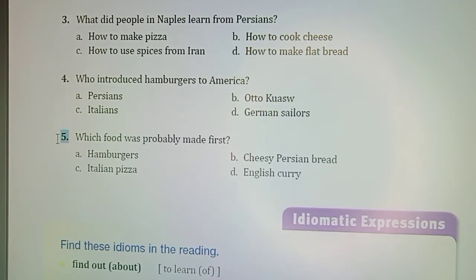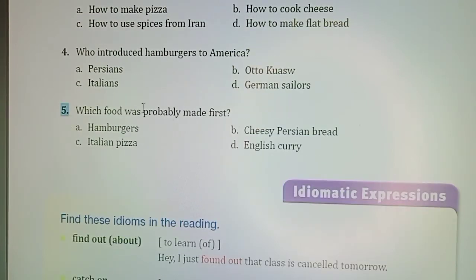Number five, and the last one here. Which food was probably made first? Hamburgers, cheeseburger bread, Italian pizza, or English curry? The Belgian bread. Yes, it's right. So letter B is the best answer for number five. Yes, it's right.